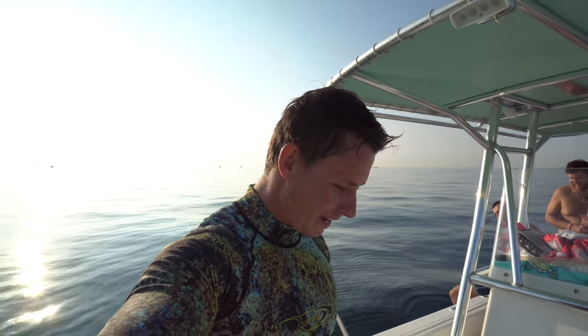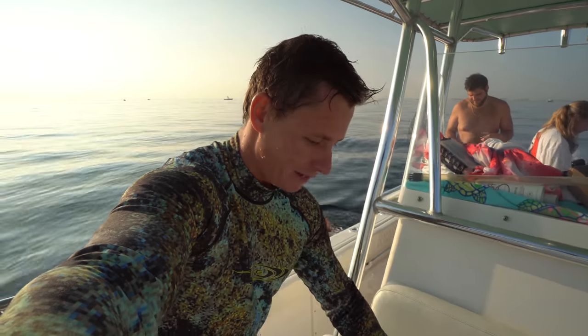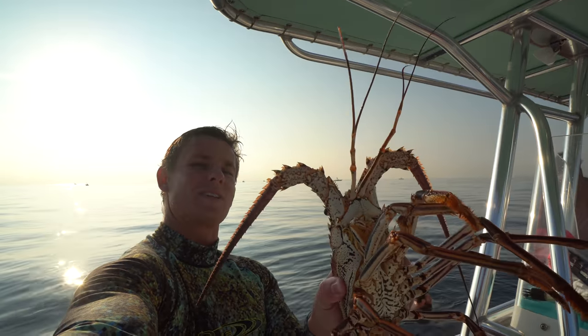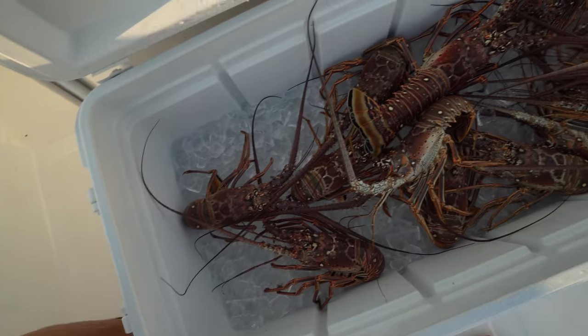All right, guys, first dive, first spot. We got a total of 14 lobster. Brooke has yet to go in the water, but she's hopping in at this spot. Check this out. You guys see him in the water, but this is what it looks like out of the water. There's a nice big juicy lobster. Full grown one right there.